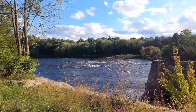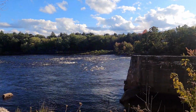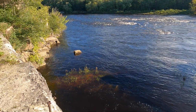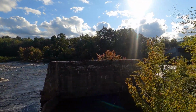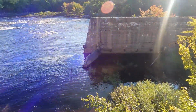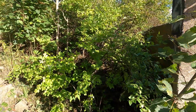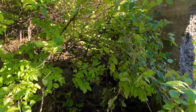Some sort of old building or something up there. Looks like it's an old spillway or something, or a dam. Hydroelectric station probably. Bunch of metal, you guys probably can't see that down there in the water. There's tons of steel beams and old remnants of a dam down there probably. Not a bad spot though. So far so good. Let's see what else we can find.